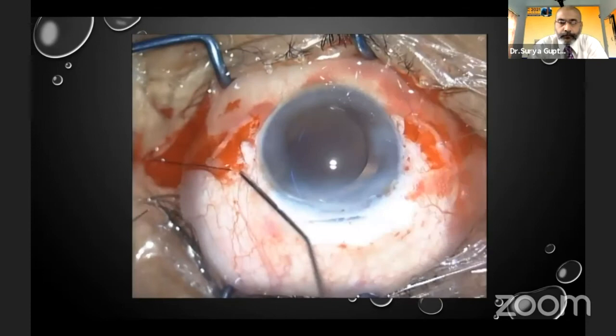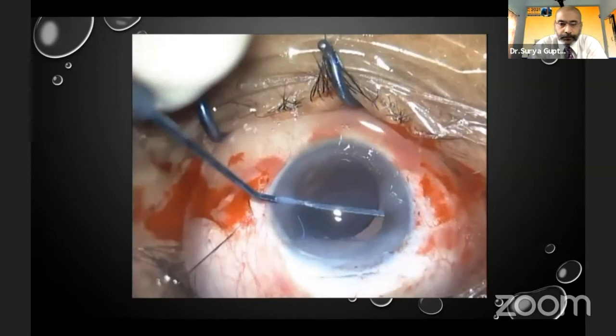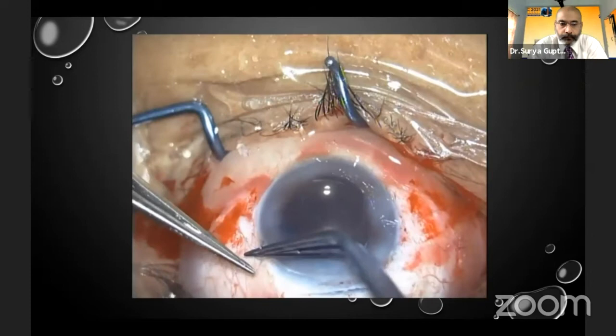I try to free the iris from the suture with the help of viscoelastic, doesn't help, but finally with the help of a spatula, I could free the knot from the undersurface of the iris. Now things are looking on the brighter side, go in suture one end of the lens. You can see by the depression on the cornea, it's quite soft eye.